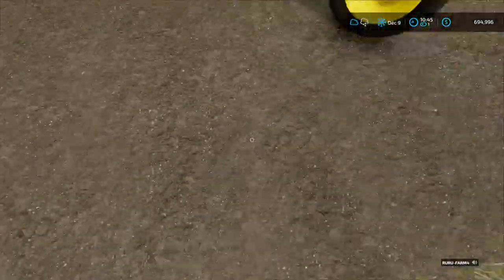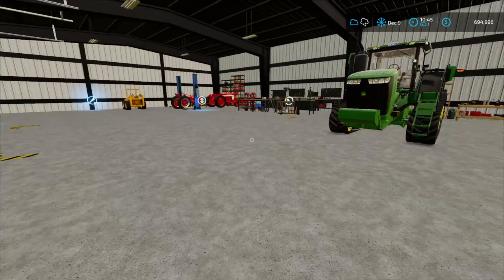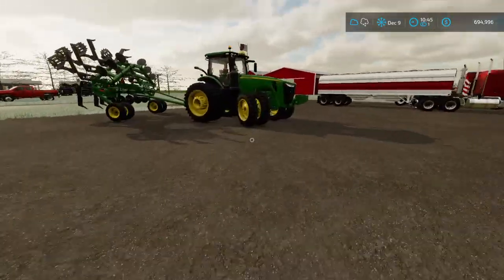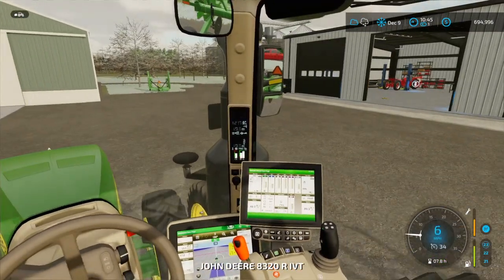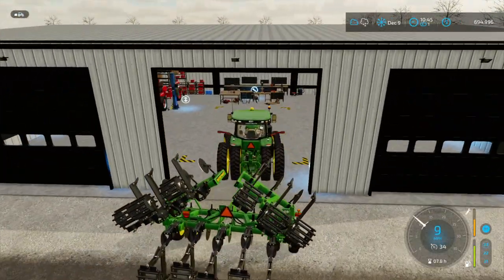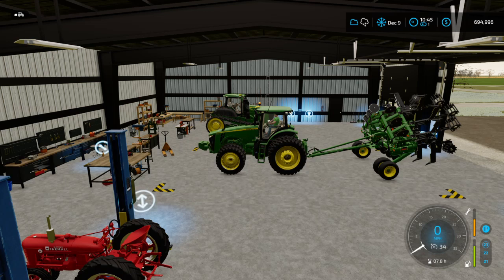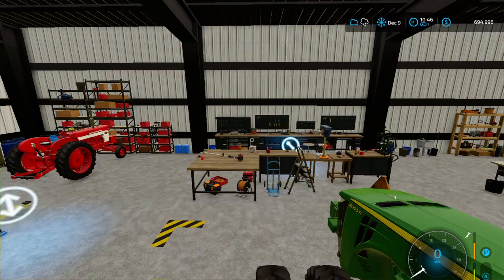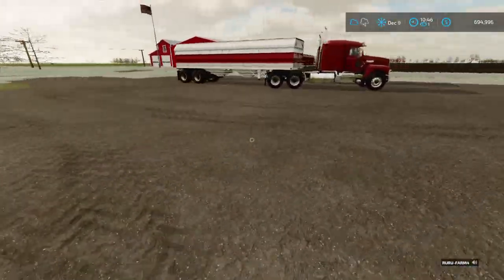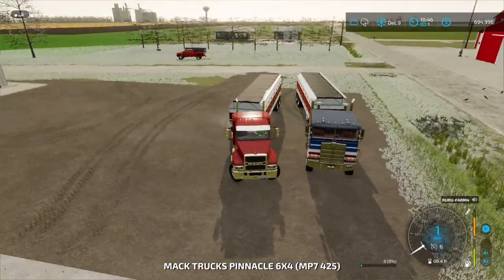Let me just see what we have in there. Okay, so we have space. So we're going to up and up. Let's go. I'll be closer now. Let's see. Let's park. We're going to use this truck. So actually start. We're going to reverse.